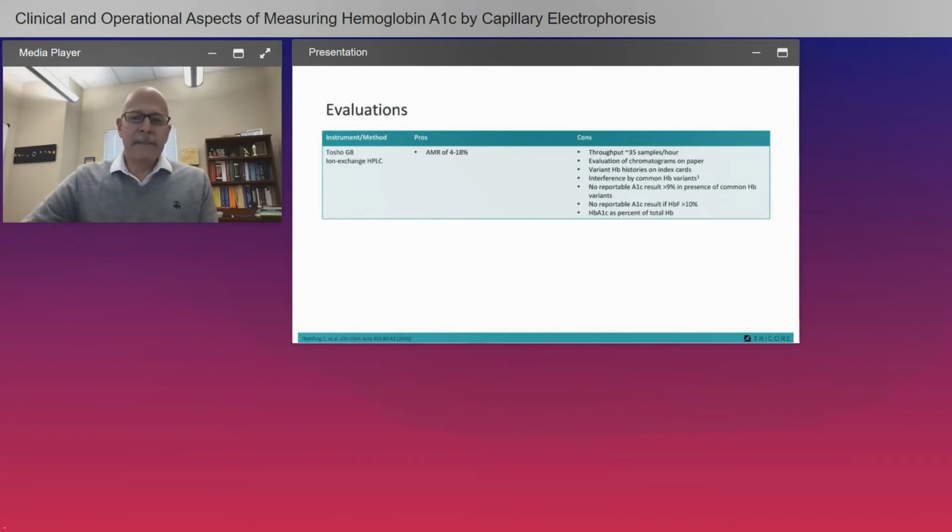We couldn't report an A1c result if there was a hemoglobin F concentration greater than 10%, and hemoglobin A1c is reported as a percent of total hemoglobin rather than a percent of hemoglobin A1c plus hemoglobin A.